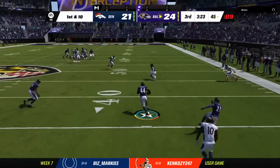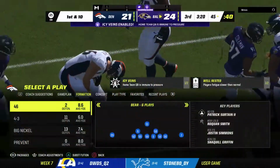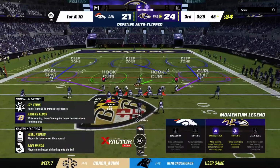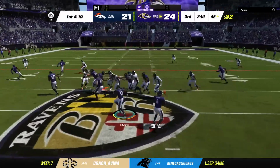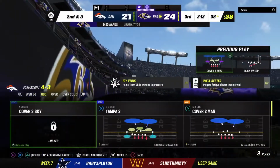Well, he tries to force it in, and it's intercepted. Picked off by Marlon Humphrey. And the Ravens are going to take possession of the football. Brandon, this is a veteran quarterback back there. He should know better than to make a throw like this. This is definitely not his best ball, and I think he knew this was trouble the second it was leaving his hand. And down inside the 40 to about the 38.